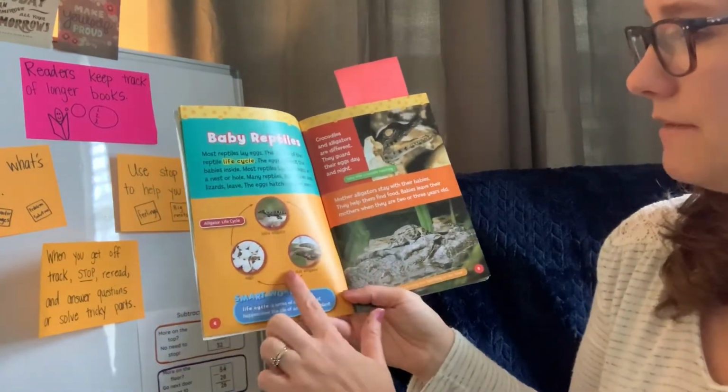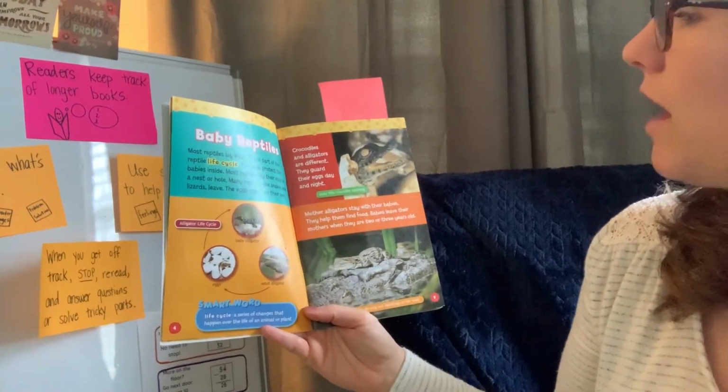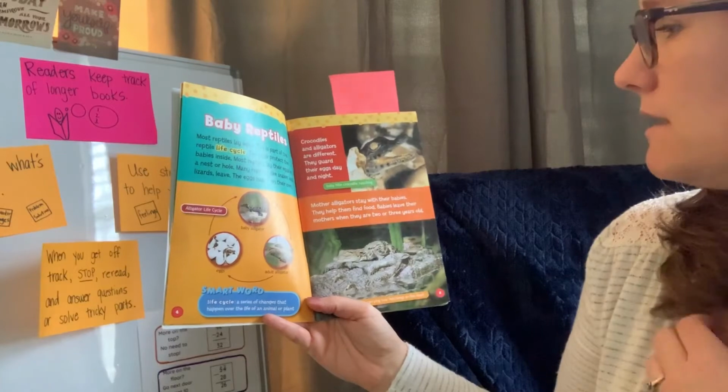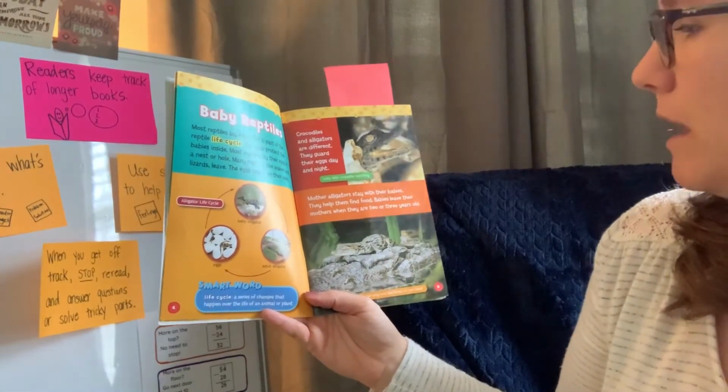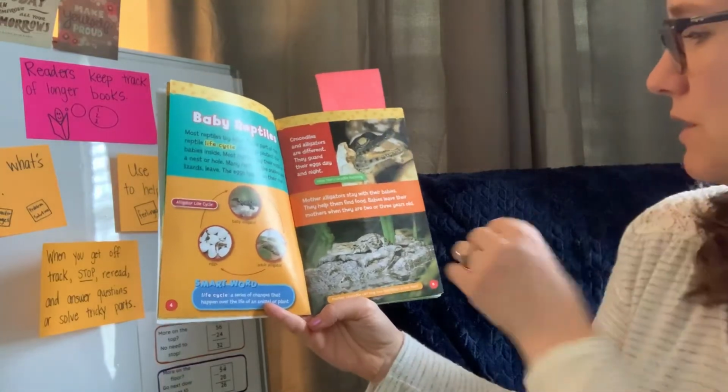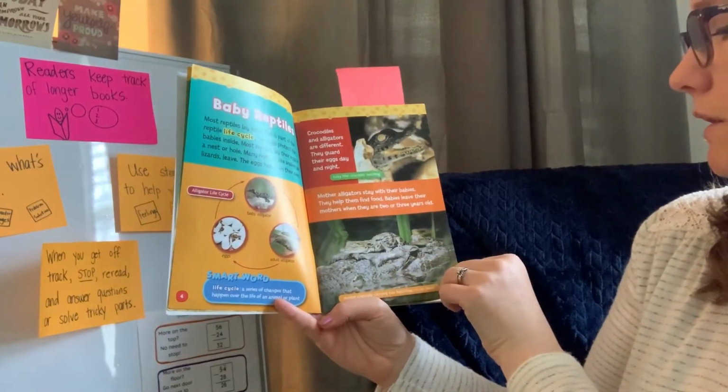They show us the life cycle of the alligator. Crocodiles and alligators are different. They guard their eggs day and night. Mother alligators stay with their babies. They help them find food. Babies leave their mothers when they're 2 or 3 years old.